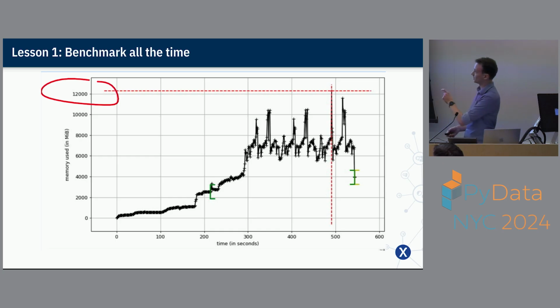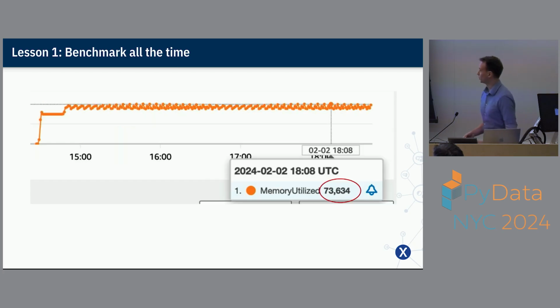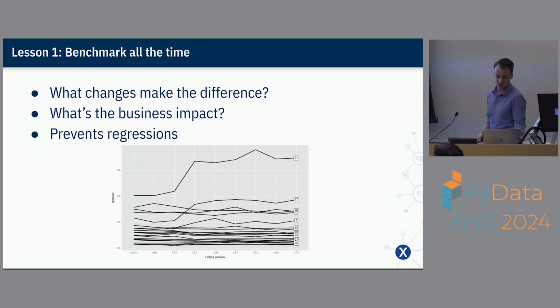And especially since we had this, we started scaling it up to the bigger clusters. So this is one of the jobs that we did for the 25 samples, one of the old school ones, and this is on AWS. You see it ran with 465 gigabytes of RAM used, which is quite a beefy machine you need. After this change, we reduced that all the way back to 75 gigabytes of RAM, which saves a lot of money because you can practically run on the same types of instances. You can just run way more jobs in parallel. So it makes a massive difference. And on top of seeing what changes make a difference, you can see what the business impact is. Like, how much did we actually save?